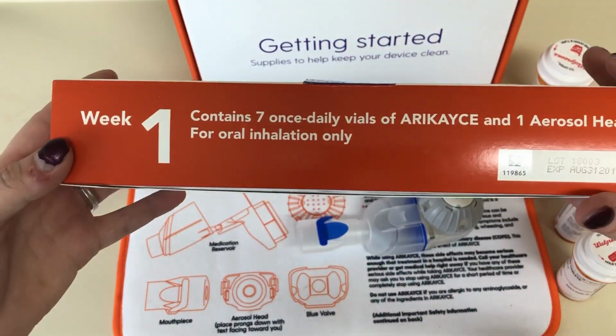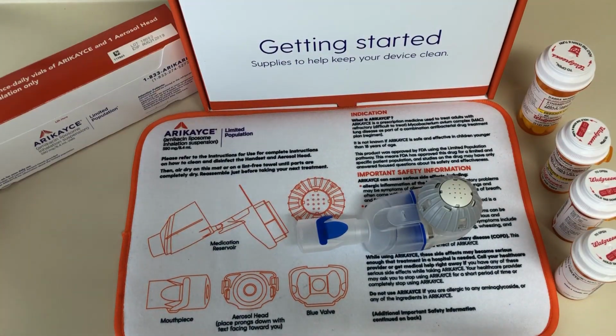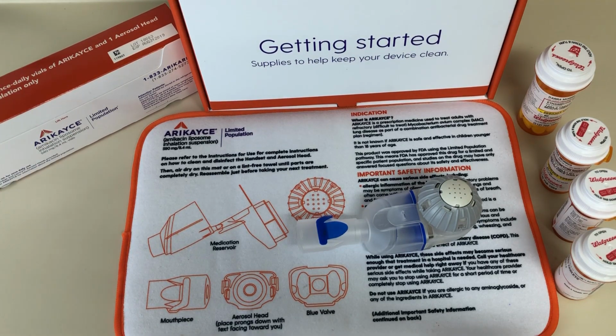Now what you get is the Arikayce comes in a month's worth package, which you keep in the fridge until it's time to use it, which is why the first week, the one I have out right here, is not refrigerated, because you don't want the medicine cold, or it could hurt your lungs as it goes through. So when you start using the first week, you can go ahead and leave it out so it can be room temperature and ready for you.